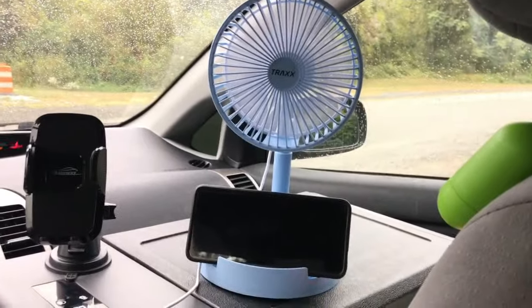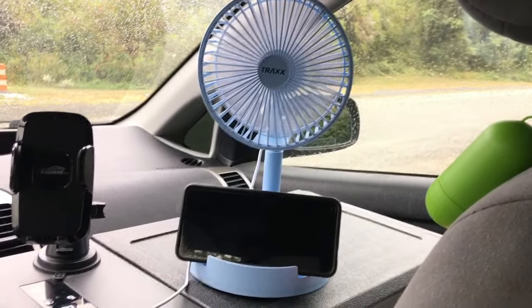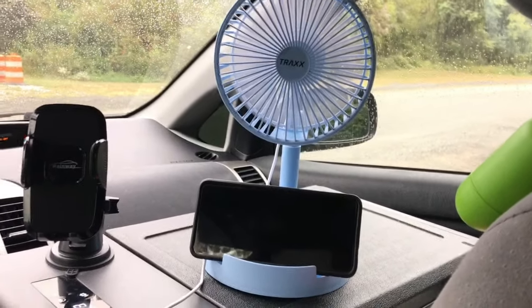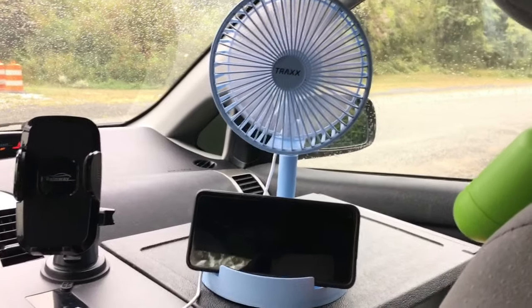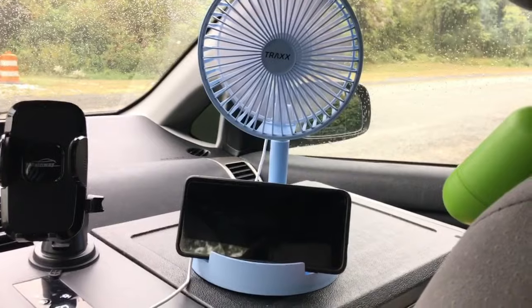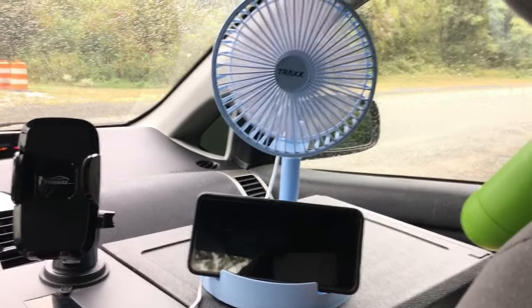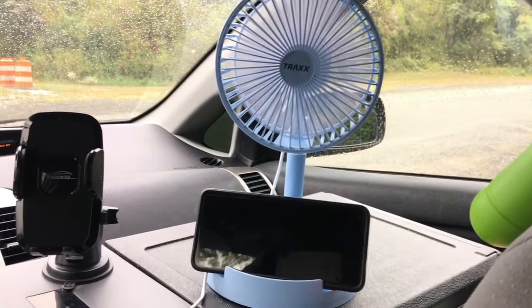Now, I assume most people like me are not getting this for the cell phone holder stand. They're just using it for the fan. But that being said, it is nice to have the cell phone holder for sure. One thing about that is, as you could see, one of my cell phones is in there right now, and it fits fine. But not all cell phones fit. It depends on the size and the case, and I'll show you guys that right now.